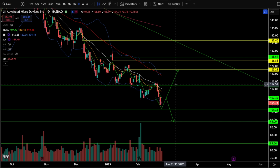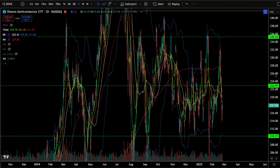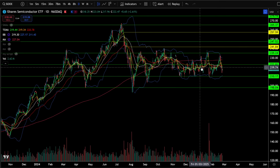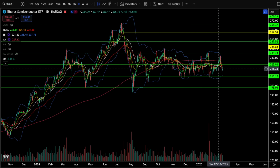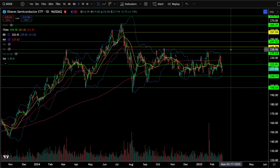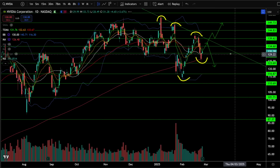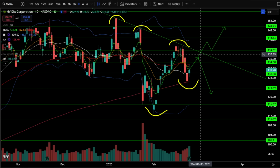So watch these critical levels on the semiconductors, and keep in mind what I said about the ETF SOXX is that we have been in this trading range for over 12 months now, and that is significant because once we break out of this range, whether it be to the downside or the upside, we will likely get a very powerful move. And Nvidia could be the stock that leads the way and leads the charge. So watch Nvidia very closely, because on Nvidia, we are also near a very critical juncture of whether we're going to go higher or lower.